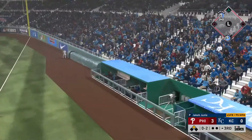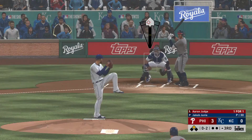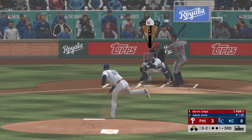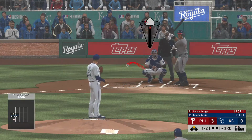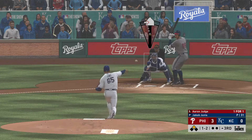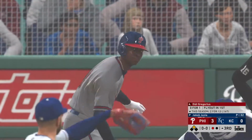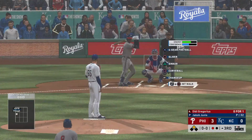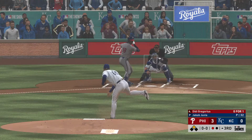Another one fouled off, and he's quickly behind 0-2. And it's a ball and 2 strikes now to Aaron Judge. That was a nasty sweeping slider right there. If he was able to just catch the back door a little bit, he would have picked up that backwards K. He froze him on the fastball there. Aaron Judge goes down for the first out here in inning number 3.